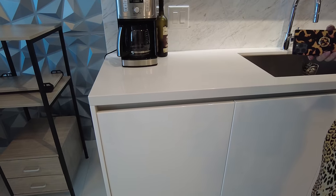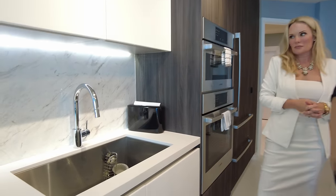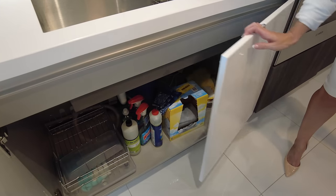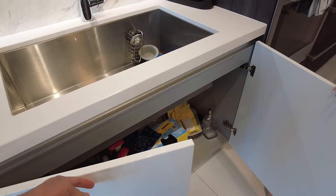All the ultra luxury buildings in Miami do have hidden appliances like these. So it's a sign that you're looking at not just a luxury building, but an ultra luxury building. Just like the fridge. Exactly. And then this is sink storage. They even gave us cleaning products. That's nice. You gotta make life easy sometimes. Life can be hard otherwise.